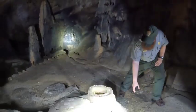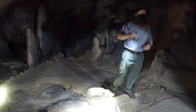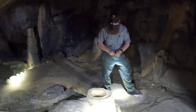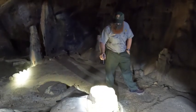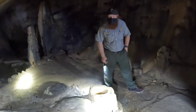The bottom part is natural rock. The top part is concrete. It was used as an ashtray back when you could smoke in here. You'd put your cigarettes out in there. However, water comes down from the top and lands in it, so it would fill up with water. So they installed a pipe that would drain the water out.